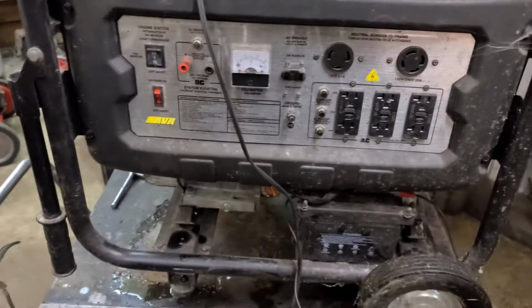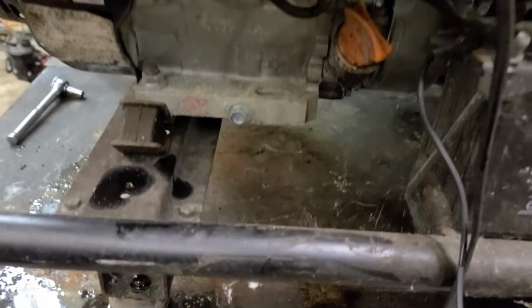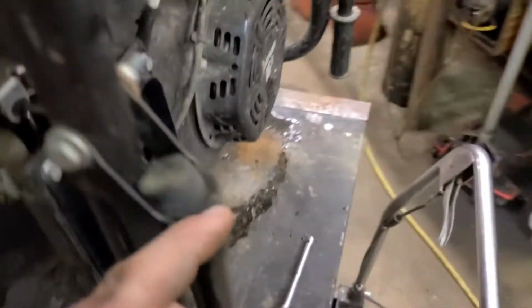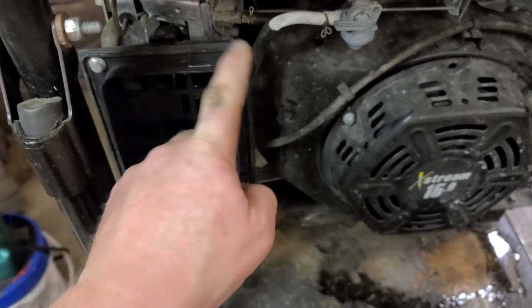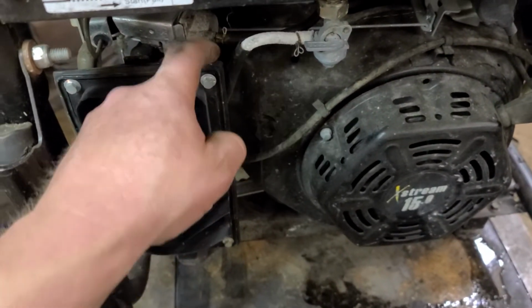We can obviously pull start this thing and it'll charge that battery once it runs, but we got to get to that. So what I did real quick, because I changed the oil, it didn't look too bad, but I changed it because it was the oil that's been in there since the beginning, I would assume. And right now what I'm just doing is taking off the air box. So I pulled off the cover, and I've got 1, 2, 3, 4 screws that hold the front cover on, and I think there's 3 screws that hold the back cover onto the carburetor.